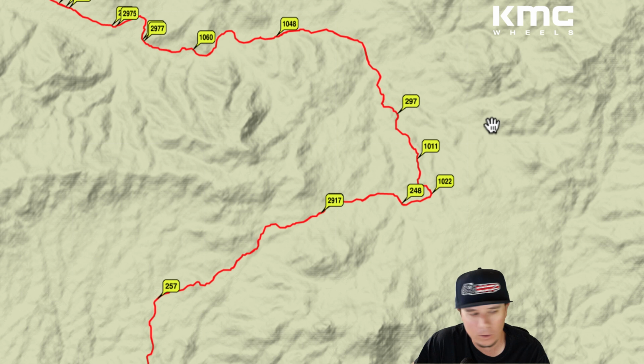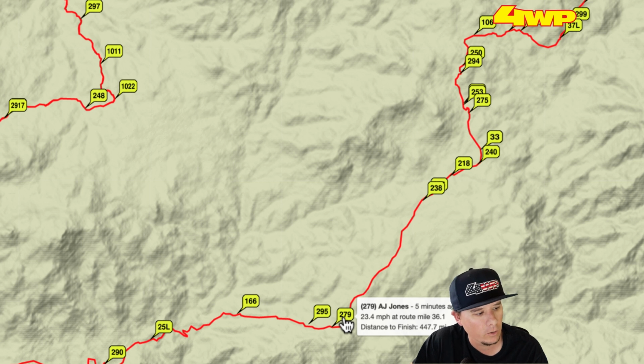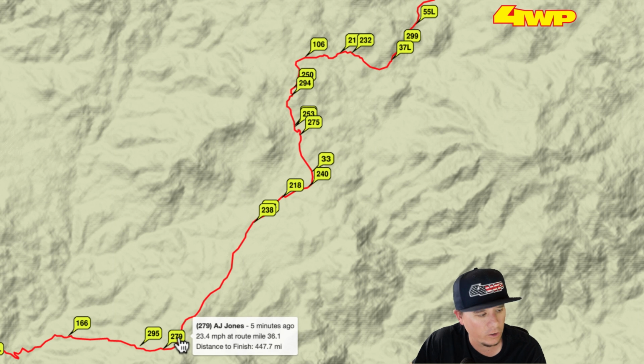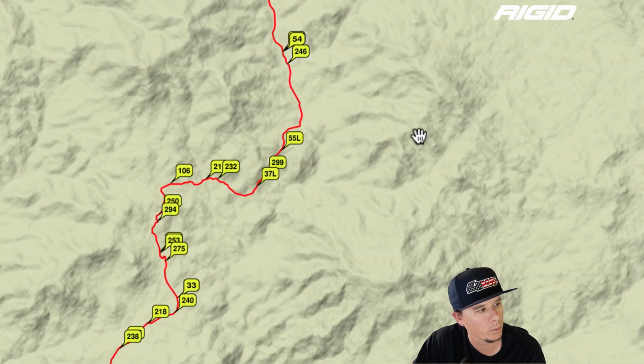Let's see. Ashley is looking for Austin Jones. All right, let's go look. I believe he's the 279 right there. So AJ Jones, he's at mile 36. I'm not sure where he started. I don't have the list in front of me, but it looks like he's in about the top 10 or so right now. So Austin Jones, that's Jesse Jones' kid. He is moving along. He's at mile 36 right now, hanging in there right behind the main pack here. So he'll be up there.